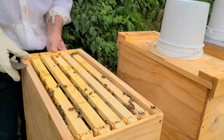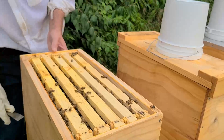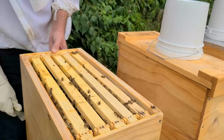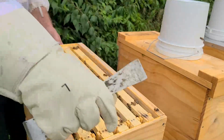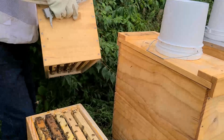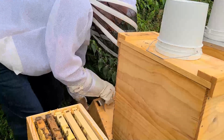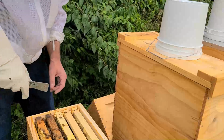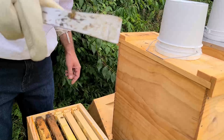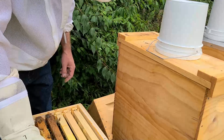I really got to adjust this hive stand. They're not balanced very well. This whole hive tips quite easily. So there's a hornet sitting on here. These hornets are really showing their face quite a bit.